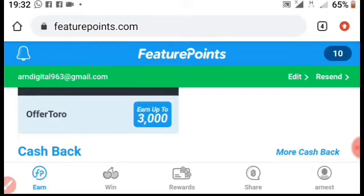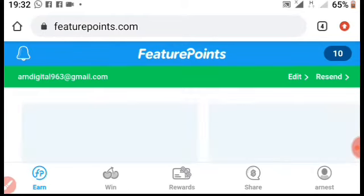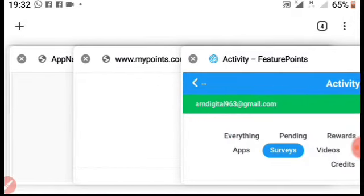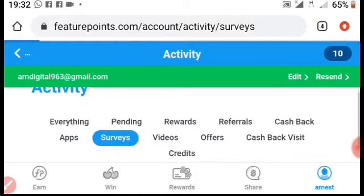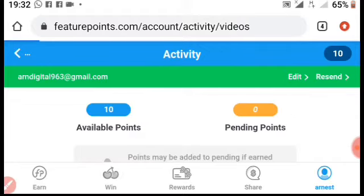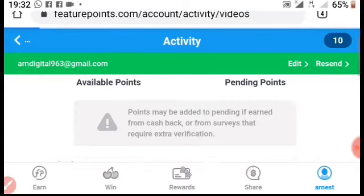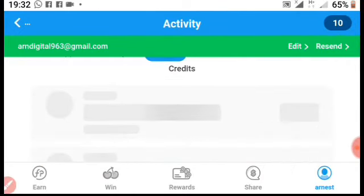Now when you come to your feature here, let me show you the screenshot where you get back to the activity. Now when you go to the activities, you'll find that there's everything here for you. Now you choose the app, surveys, videos, offers and cash back visit. Now what you have to do is make sure you click on the videos. Let's see, click on the videos. Now the videos are here. Now it's still loading up.